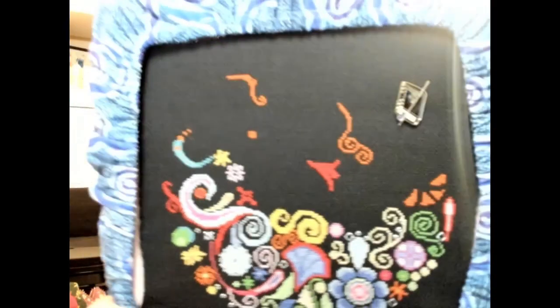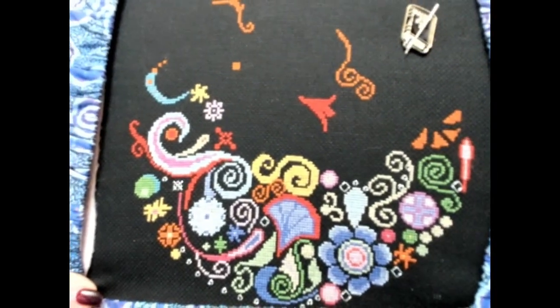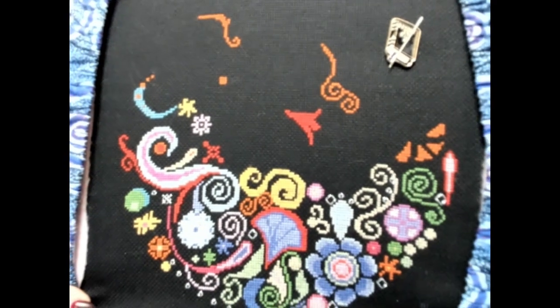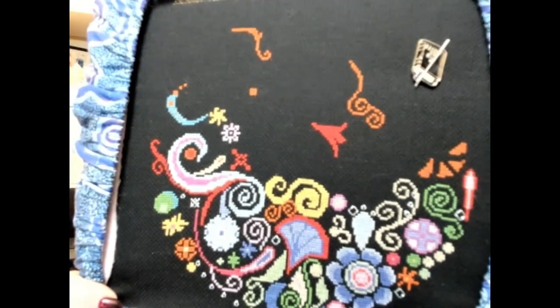This is where I'm up to. It's funny, this is the only one that gets that funny glare across the screen. The colours look so lovely on the black fabric. 18 count Aida. I started this on the 5th of December 2022, and I just started to fill in some blanks on this one. Tidy up the edges.